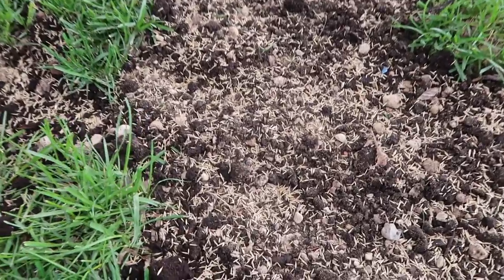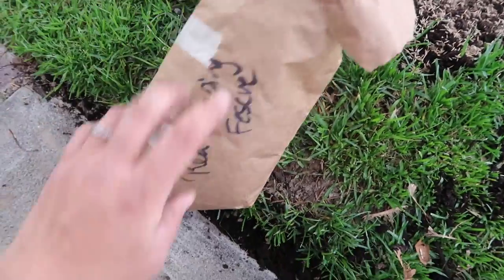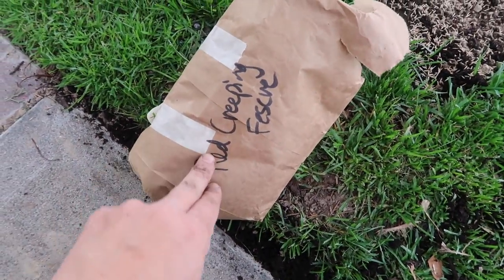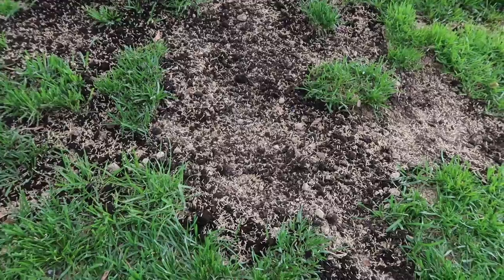All right, you can see that I went in nice and thick with the grass seed, but I didn't even go through half of this bag. I have a ton left. But grass seed keeps forever as long as you keep it dry. And you don't have to necessarily go in and cultivate it and add compost if you don't want to.